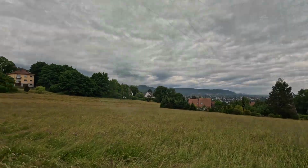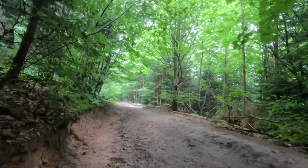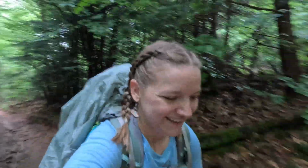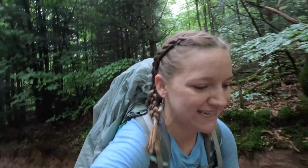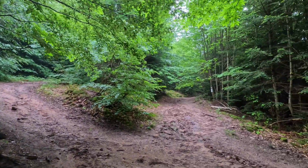The perfect French town. We found our way to the woods. Thought we were walking through the city for hours. It was like 2 miles, but I'm glad to be in the woods. So far, the shoes feel pretty good. And now I have to figure out where we're going because there is a split. We have signs there and we have signs up there.